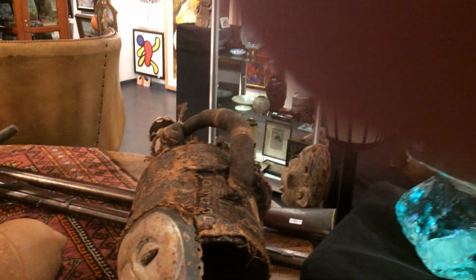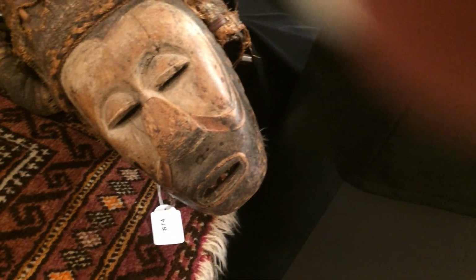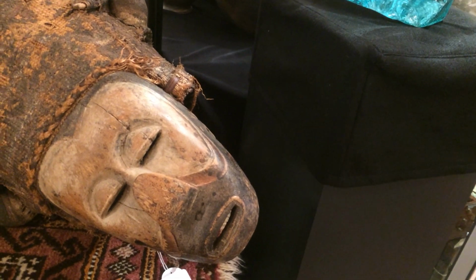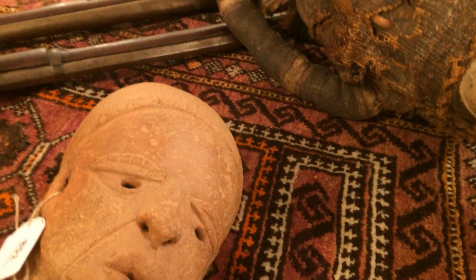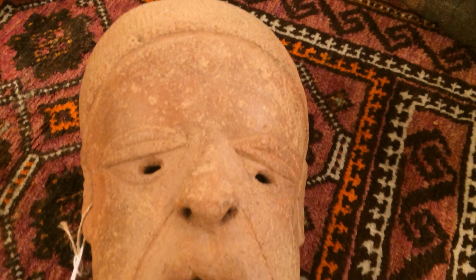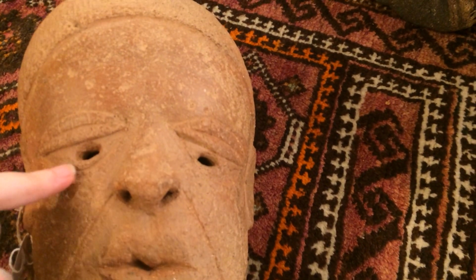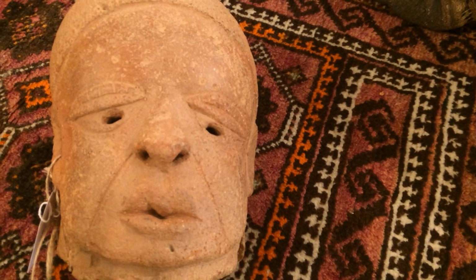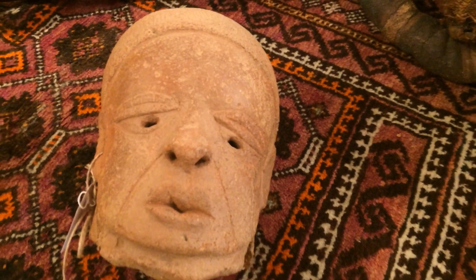Now we are seeing a rather painful mask, because this mask was used in rituals for circumcision. So imagine you've just been circumcised, and then you have to put this mask on and you have to start dancing. So I don't think that you would be doing a lot of chanting. One of my favorites this auction is a beautiful terracotta sculpture from the Nok culture. It can be found in the western part of Africa, and it's characterized by these beautiful crescent-shaped eyes. It could be a portrait, it could be a deity, we're not really sure, but it's probably something to do with funerary rituals.